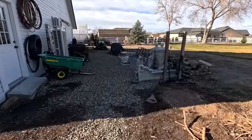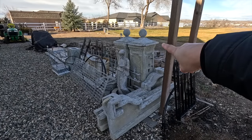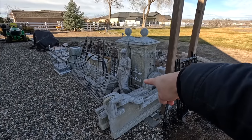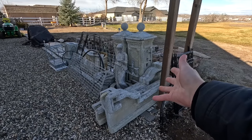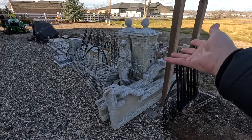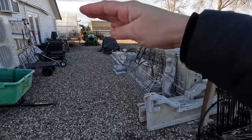You have these extra things, like this is the concrete and iron fence section that came out from underneath the crabapple tree, as well as the Hebe fountain that was underneath the crabapple. I haven't decided where to put these yet, and I want to keep them, but we just end up with these piles of things, and we'd like to have a way to store them nicely.